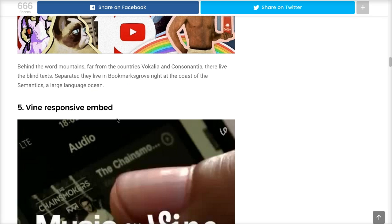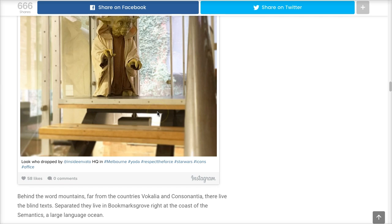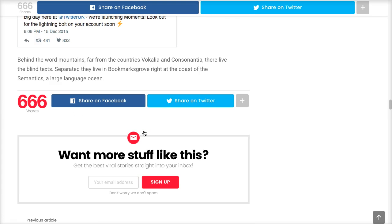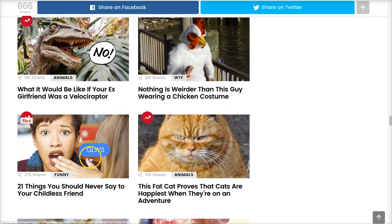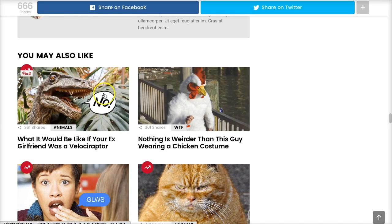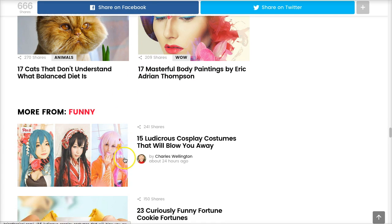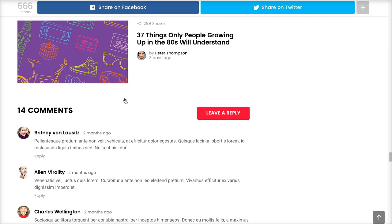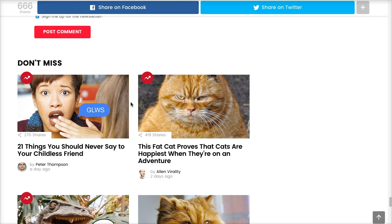And this post basically shows you how embedding works from different websites and stuff like that. And then at the bottom you can see you might also like sections, so more content right here at the bottom. You can disable this if you want. You can have one of them. You can pull up content from a single category. All sorts of options there. And finally, the comment thread at the bottom, and then even more content if you want after that.